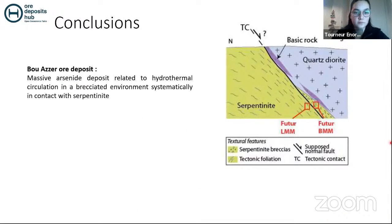So in conclusion, what we can say about the Bou Azzer deposit is that the Bou Azzer mineralization can be compared to a massive arsenide deposit related to a hydrothermal circulation in a brecciated environment, systematically in contact with serpentinite and quartz diorite. But the remaining question is, what about the five-element veins deposit classification? I know that a strong part of the community says that this deposit is related to this type of classification. But even if some characteristics relate this deposit to this classification, I think that the essential role of serpentinite is underlined by the systematic contact of the massive ore body with this host rock.